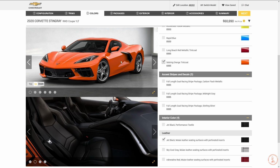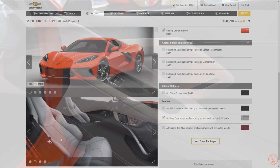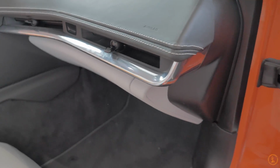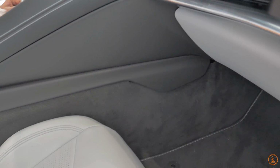So the one that I saw, the orange one, actually also had white seats, or I should say the Sky Cool Gray seats, and I loved the fact that this gray really breaks up the color of the interior really well, and so that is why I went for the Sky Cool Gray seats. And additionally, I will be placing the orange seatbelt later on as well, but that's not on this page right here.